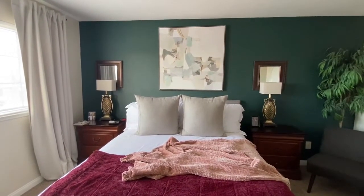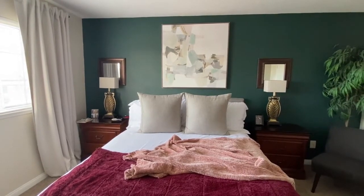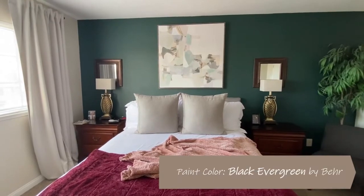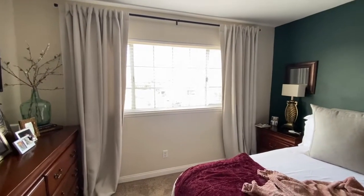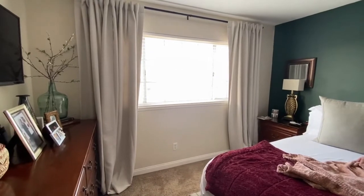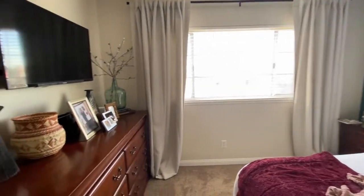Artwork is from HomeGoods over the bed. That color is a color from Home Depot, and I painted it myself, just a little accent wall. I will put the color name on the screen. The drapes are from Amazon. Yep, the drapes are from Amazon. I will link all of this below for you guys.